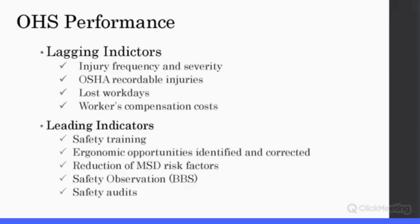When you do your monthly safety inspections, how many findings do we have each month? That can be a great leading indicator. Safety training: what percentage of our safety training is getting done? That's a great leading indicator.